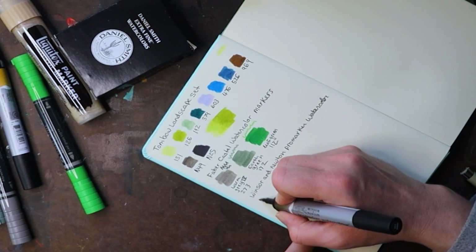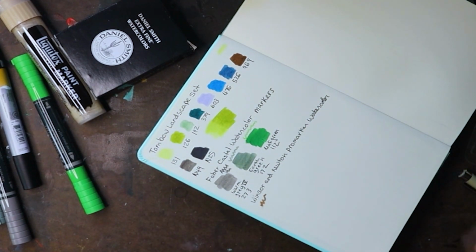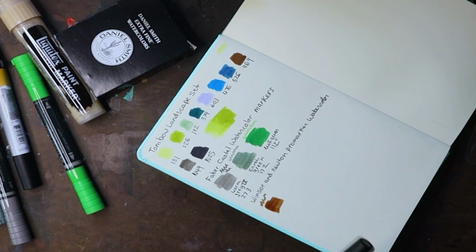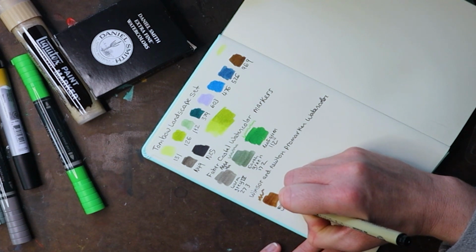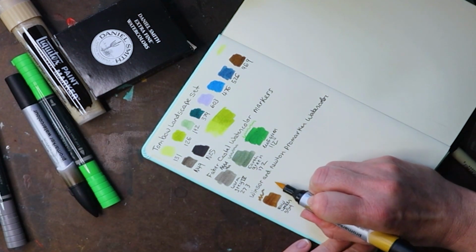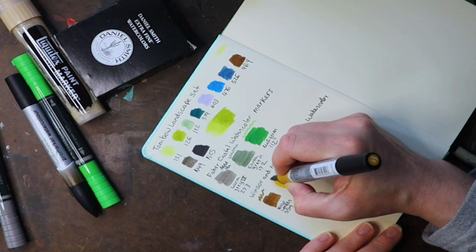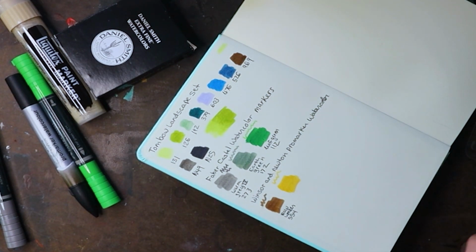Wrong end, although we could, ooh, that's a little, it's got a little bit more give than the fine point on the Faber-Castell. They're different too, from end to end. That's interesting. So this is Raw Umber 554. Let's do this one. This is Raw Sienna 552.